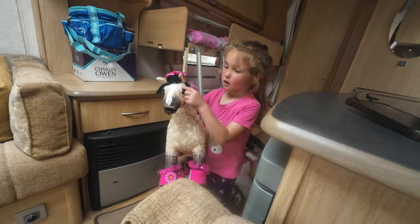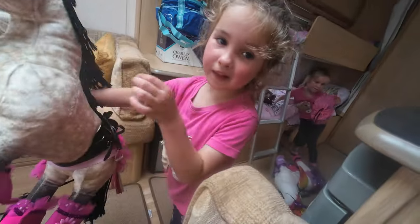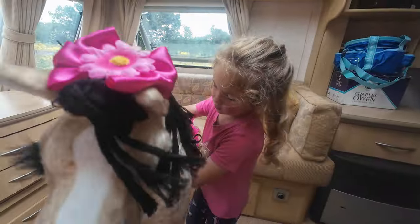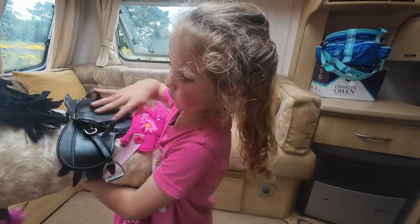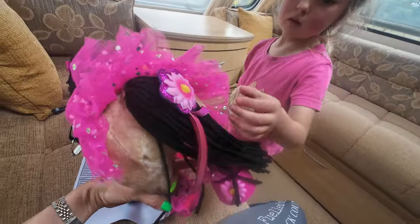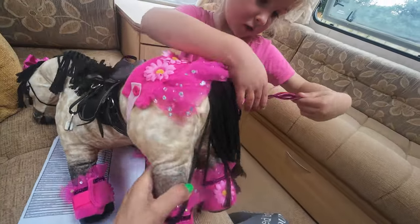So come and show what's on Dream then. We've got little brushes. So these are flowers, and she comes with a little headband. And she's got something on her tail, hasn't she? So she's got a clip in the tail, she's got boots, and she's got a tutu.